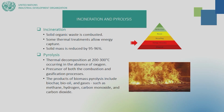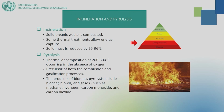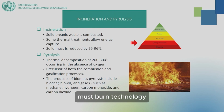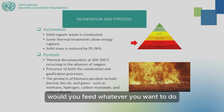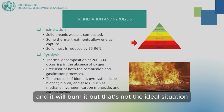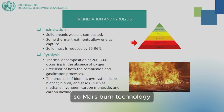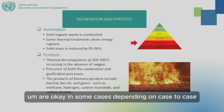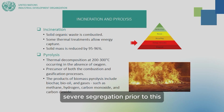Here also, there are many kinds of incineration systems available. Very popular technology is mass burn technology, where it's a big monster or guzzler, which you feed whatever you want and it will burn it. But that's not the ideal situation. We also need to see what valuables we can recover. So mass burn technology is okay in some cases, depending on case to case, but it is always advisable to remove the valuables, waste segregation prior to this mass burn technologies.